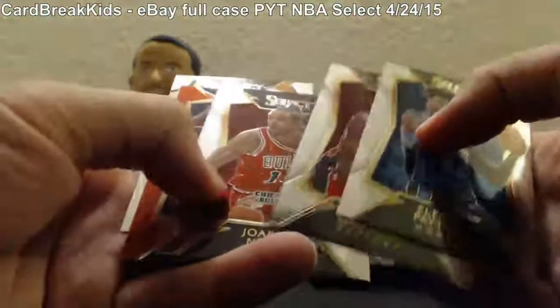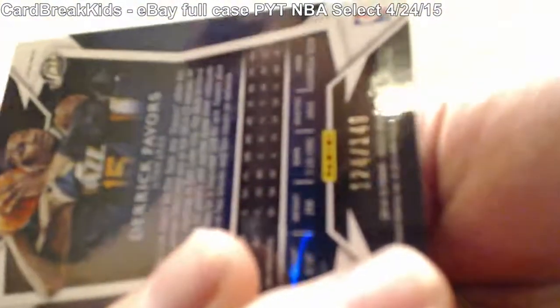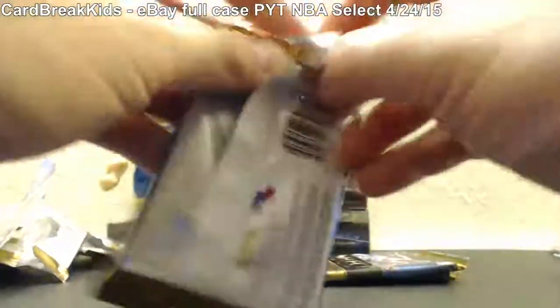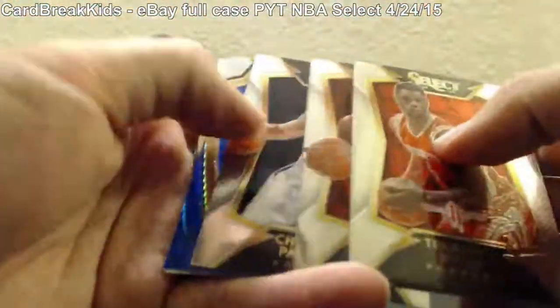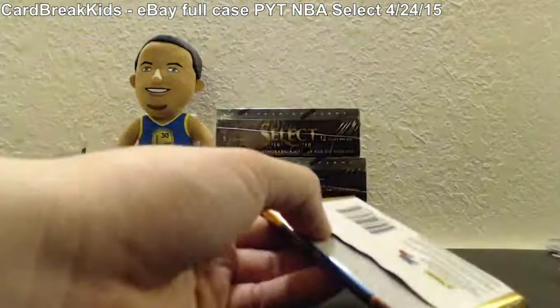Third, Derek Favors, red, purple, copper, whatever, 124 out of 199, JJ Ridiculous, Lee G, we have, ooh, Kobe, this looks nice, blue. Kobe.